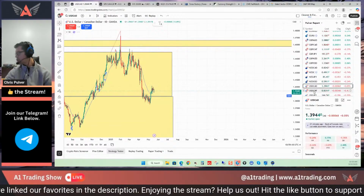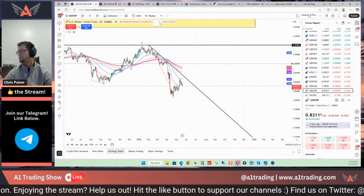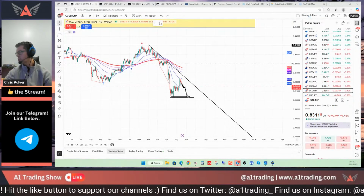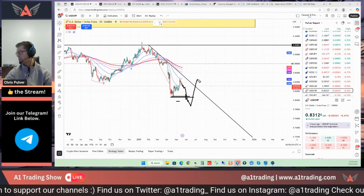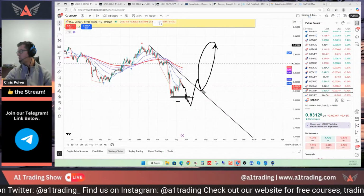Dollar CAD, garbage. Dollar Swiss, I need to wait for a trend line break or see this thing bottom with some divergence. So if we come back down to some lows, does it hold the lows? Does it go slightly lower with divergence? Do we put a bottoming pattern in? Right side of the trend line to me is the much better trade. So waiting to see how that plays out.